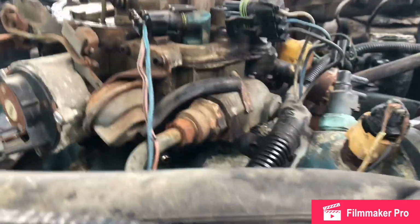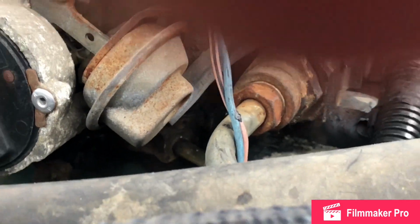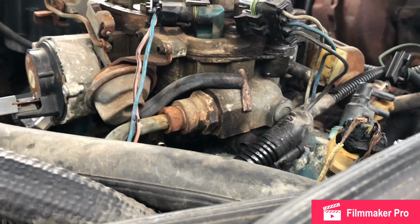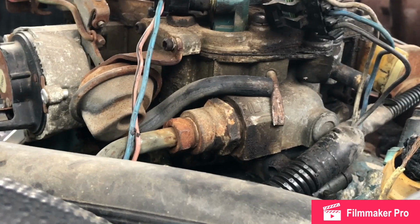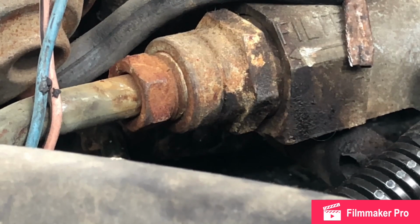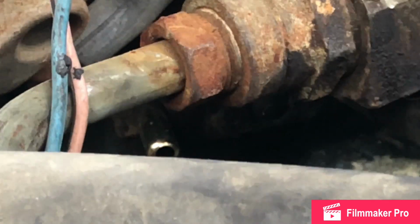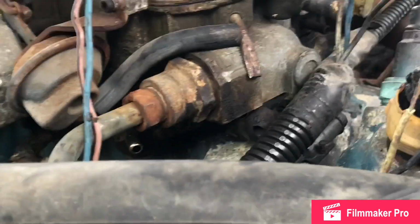I'm gonna show you. Under there. And now you can't see it. Oh, shoot. Yeah, right there. Right at the end of there. See that circle thing? That's one of the mixtures that need to be taken out and drilled.